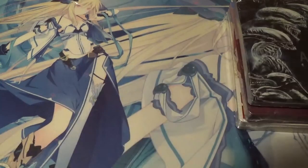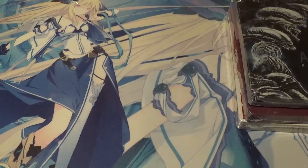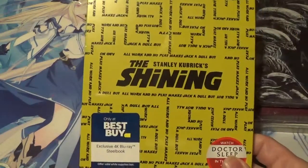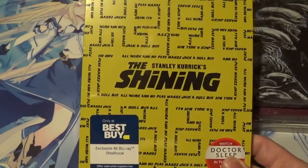And the last one. I have to give a shout out to another YouTuber by the name of Afro Gamer Dude, who recently did a top 10 of his favorite Steelbooks in his collection, as far as art-wise goes. And this movie made it on the list. And as soon as I seen it, I'm like, I didn't know that existed. I have to get that. And I just happened to find it. And that is Stanley Kubrick's The Shining.